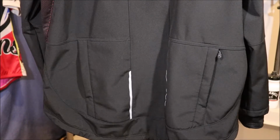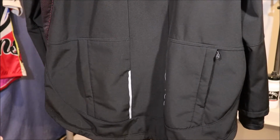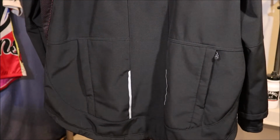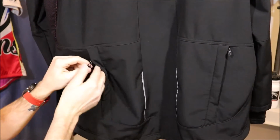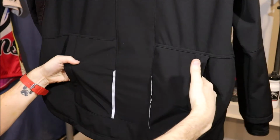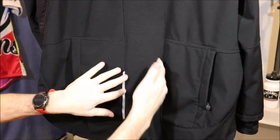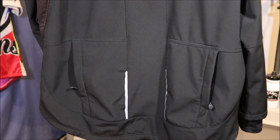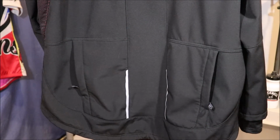Now, this is listed as a cycling jacket, and naturally, if you're a cyclist, generally you have 3 pockets that are open on the back. This does have 2 pockets. They're both zippered, one on either side, okay? So that's kind of nice, and you've also got that reflective material on the back. If you're out there early in the morning, it's dark, you're going to work, maybe you're doing your commute, that'll help people see you when you're out on the road.